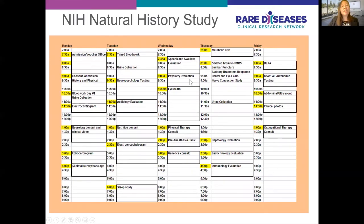In terms of the NIH natural history study that is ongoing, it is also a single site natural history study run from Bethesda, Maryland. And this natural history study has an impressive schedule. Usually individuals go to the NIH in Bethesda and have an entire week of many, many assessments. In this natural history study, a strength is that these assessments are taking place in one place. For example, all the labs are run in one lab, so the data is quite uniform in terms of the pieces that are collected for that natural history study.